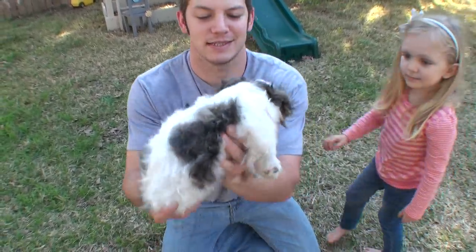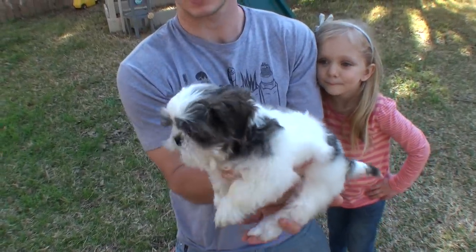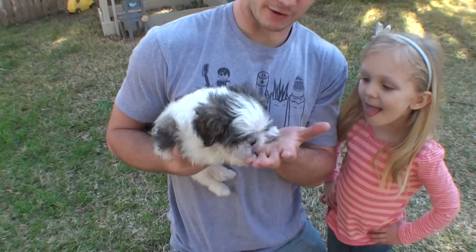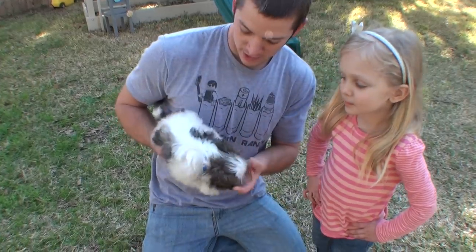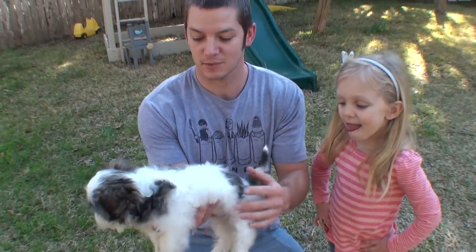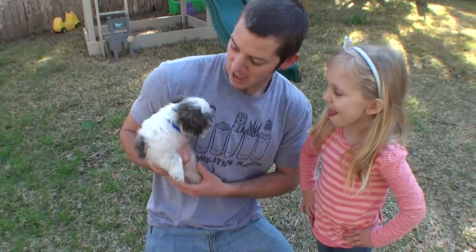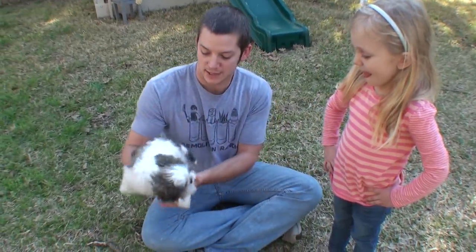He looks 10 times better than he did the first time. Really 100 times better than he did the first time we got him. He's running around like a little crazy man, just like a totally normal puppy. He has no scabs anywhere else on him. His tail, all the hair came back, so it doesn't have a little rat tail at the end anymore. He is just a healthy, happy little puppy. So pretty good success story with Max, at least.